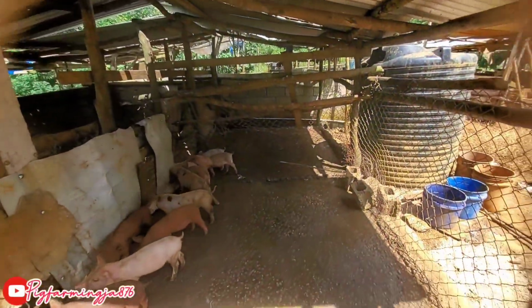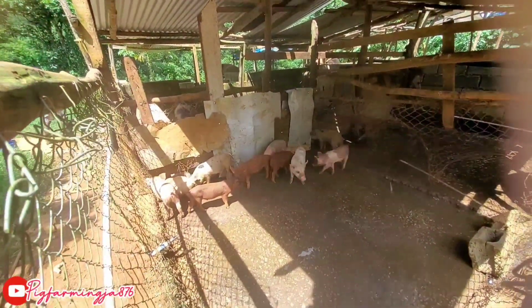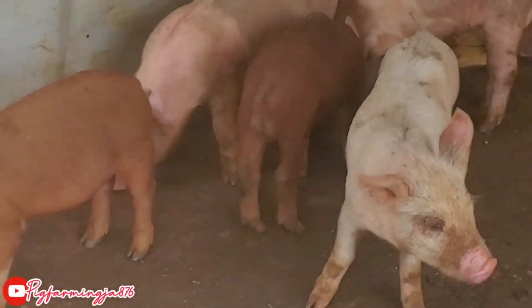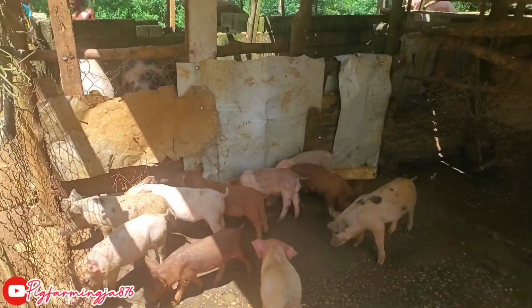Alright, baby piglets getting feeding, day 2. Alright, so we're not going to give the piglets the JF Mills feeding, we're going to give them the straight Nutramix.